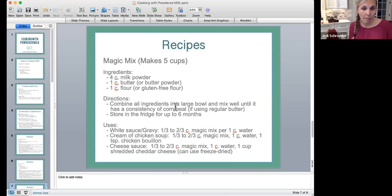Now you can use butter powder. So you would use a cup of butter powder. You would just have to add probably a little bit more water each time you're going to use it, because about a cup of butter powder needs maybe 3 tablespoons of water to reconstitute it to a thickish butter consistency. But then you can keep that in your pantry. You don't have to worry about fridge space, and in your pantry, 1 to 2 years usually for those ingredients.